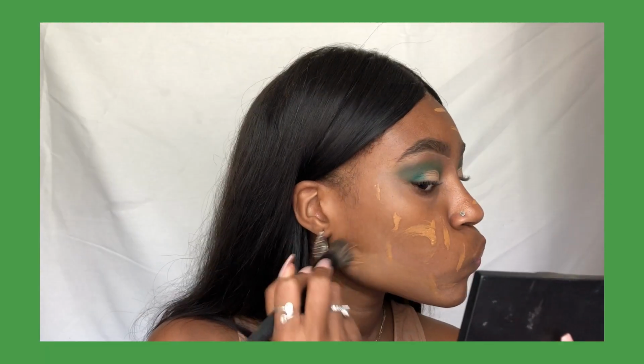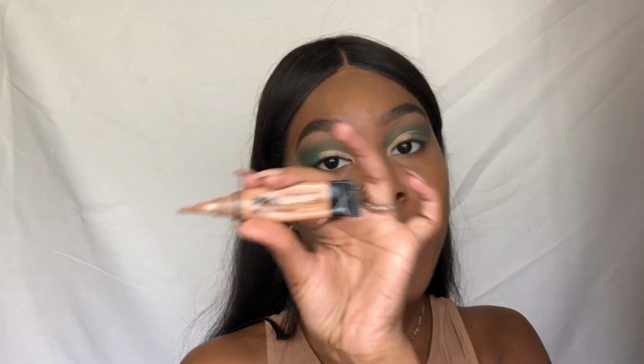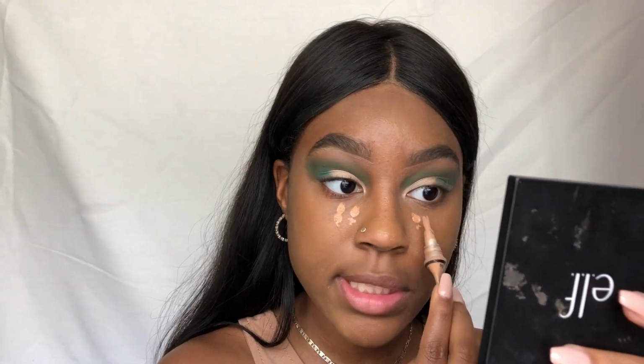All right, now for foundation. You already know I'm taking my Lani Conceal and Perfect. This foundation is the only foundation I care about. I'm taking the LA Girl Pro Conceal, and like I said, I use this foundation for everything. So what I'm gonna do with it, I'm gonna conceal.